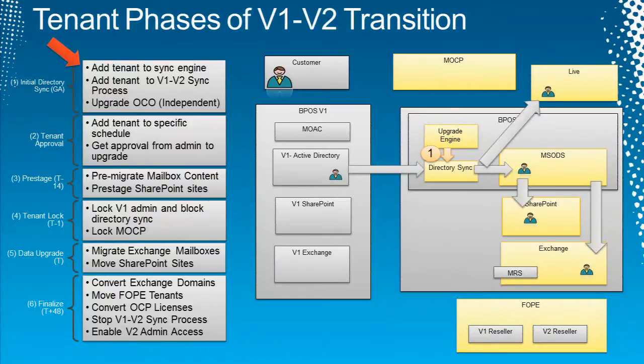This is the part where we take the V1 instance of your company and sync it across to V2. In V2, on the far right, there's something called MSODS, which stands for Microsoft Online Directory Services. It's the master AD in the V2 system. And when that sync happens, we also sync into Live for the Live IDs. We also sync into SharePoint, Exchange, every one of our workloads where you actually need a presence as well. So there's this huge sync that happens.